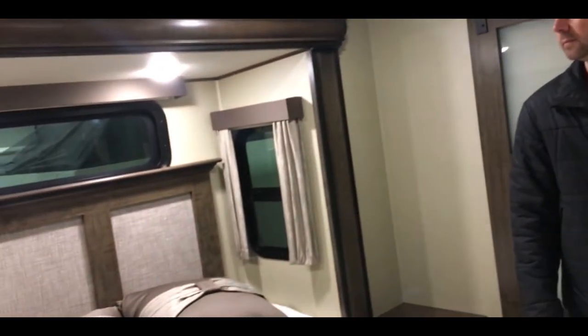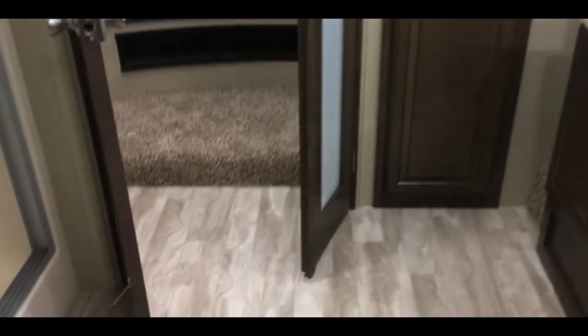Bedrooms in the middle. Oh, look at the little window seats. They're storage. I like that idea. And another bathroom. Oh, two sinks. Closet? Oh! No washer dryer area.